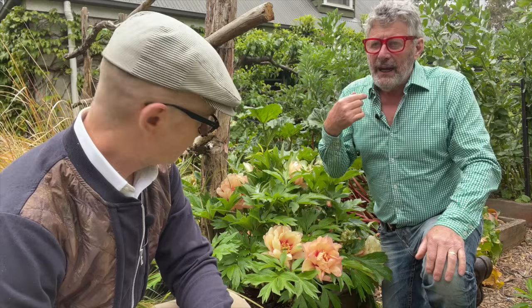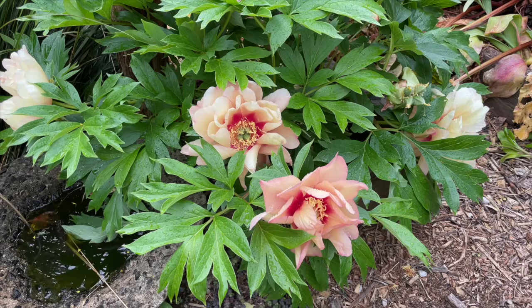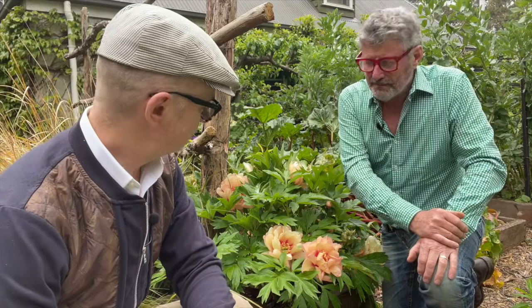Yes. And although a peony might actually get a bit frazzled by late summer if we get some really hot weather, it'll have done all its growing, it'll have done all its feeding. So if by late summer the plant's looking a bit scruffy, it won't matter. It'll be back again next year flowering its head off. There you go, Itoh peonies.